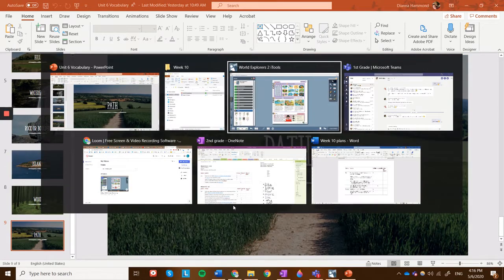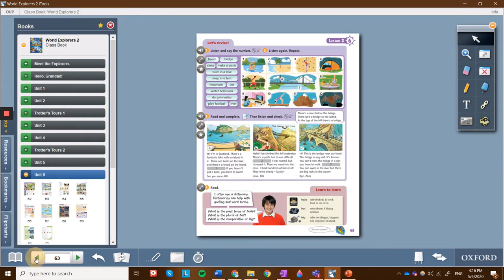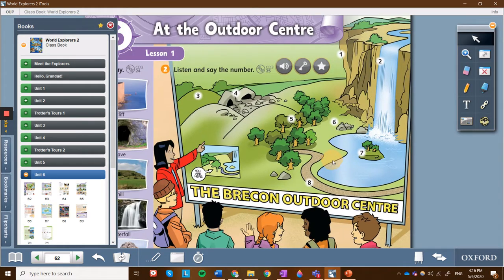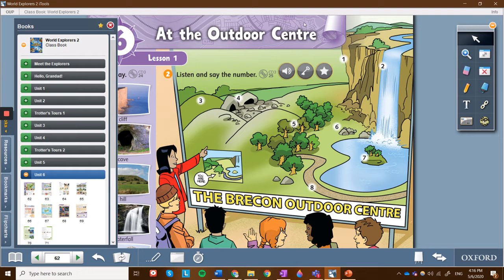Okay, so next we're going to go to our class book, page 62. And you can see here, like I said before, this is the outdoor center, and it's a little bit confusing because when we hear the word center, it feels like it should be a building, like a sports center, but in the class book it means that the outdoor center is actually an area where they can go hiking. So we're going to listen to them about the map. And remember, the way this listening goes is you need to say what number they are talking about. So I'll play it for you now, and you can say the numbers at home.